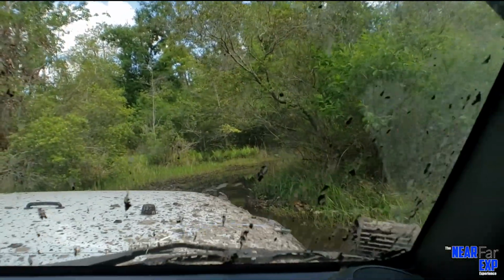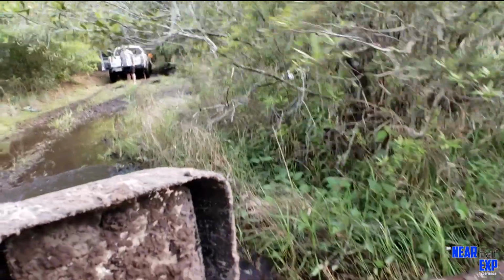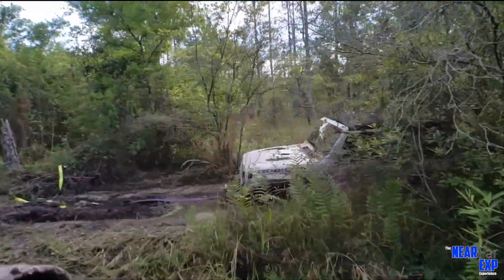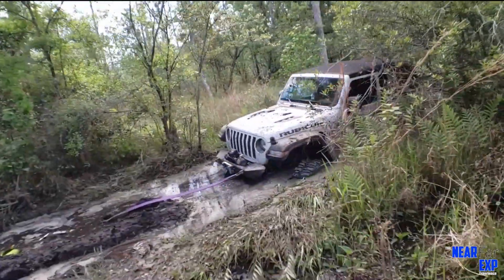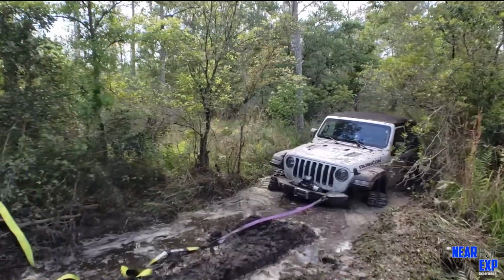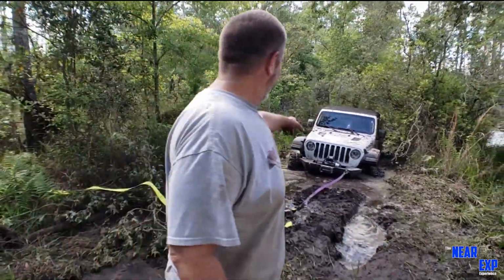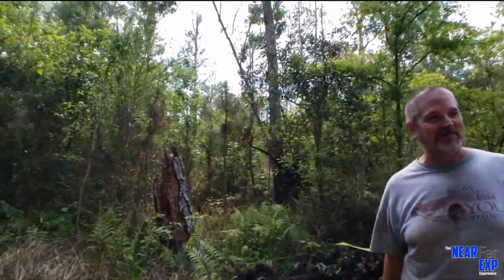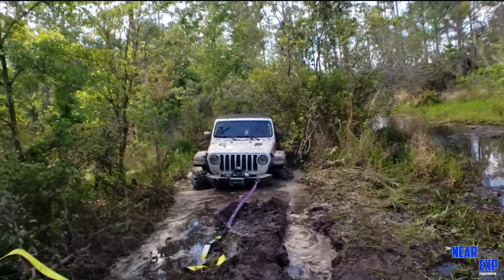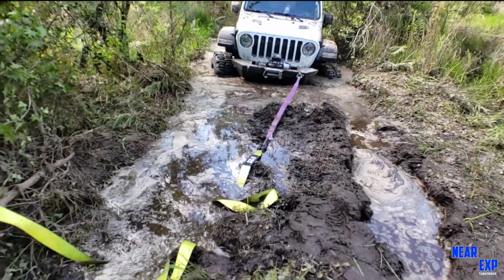Ooh. Oh, you got it. How you doing? That's a nice Jeep. Oh, damn. They don't have a cable on their Jeep. Hey, look. They had some serious pressure on that thing, man. They broke that winch. The cable's all snapped up here and everything. It's too bad. We could probably get them out if they were here. They chose the wrong way for sure.